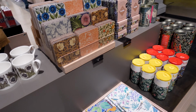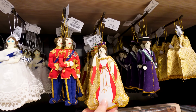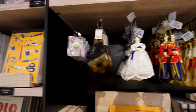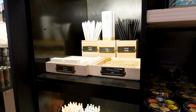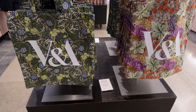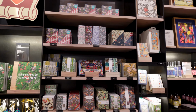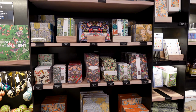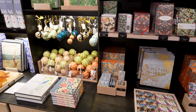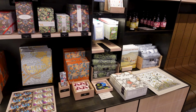There's a lot of Morris print stuff on everything, actually. Maybe you're in the market for a little Victorian Albert, £15. Clothes for women, £13.50. They obviously have tons of little knickknacks. £4, £1.50 for a pencil. And the tote bags are £10, which I think is quite reasonable. Oh, they've got loads of really beautiful prints. Notepads, £5, £10, and even bars of soap I just saw. Magnets, some baubles as well. How much are they? They're about £7-8.